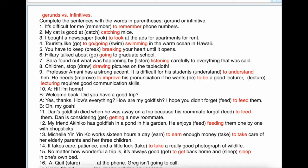Okay, number 3, I bought a newspaper to look at the ads for apartments for rent. Ads, advertisements, reklamlar. Purpose, bir amaç. So, infinitive. Tourists like to go or going. Both are possible in here. But after go, if you want to use a verb, should be gerund all the time, remember. Tourists like to go swimming, or tourists like going swimming in the warm ocean in Hawaii. You have to keep breaking your heart until it opens. After keep, we use gerund. Yani ne demek? Kalbin açılana kadar diyor, kırmaya devam edeceksin.